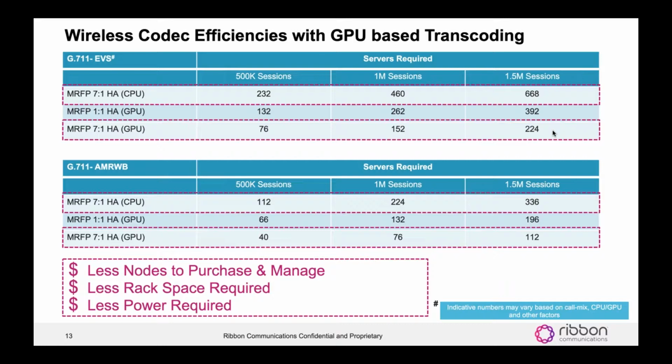Coming to rack space, assuming you're left with only 25 U rack space out of total 45 U in a rack, after putting in all the ancillaries for the rack, like the likes of power strips or routers and stuff like that. For 1 million concurrent session capacity with CPU-based transcoding for EVS, you would require 20 racks. However, if you choose to adopt GPU acceleration for EVS, for the same 1 million sessions, you just require 13 racks. That is 30% rack space saving right there for you.